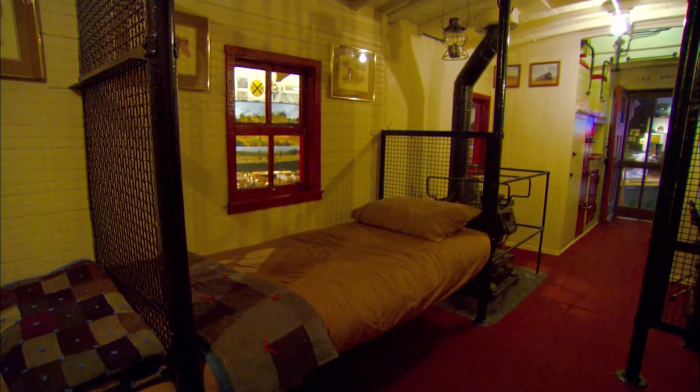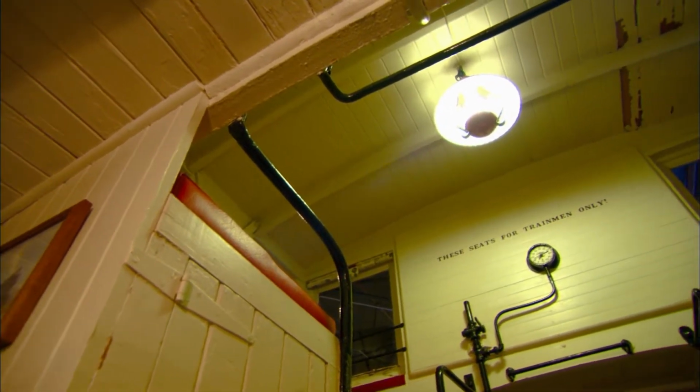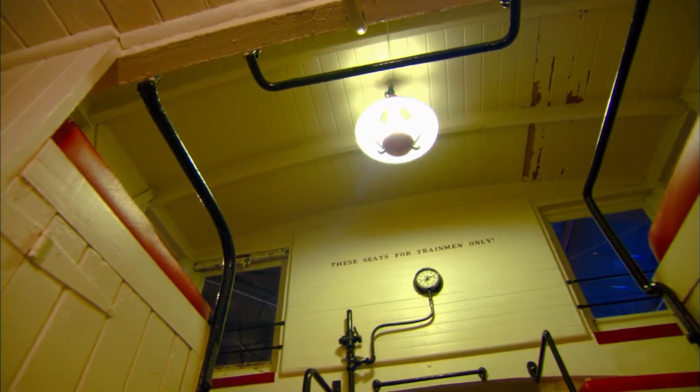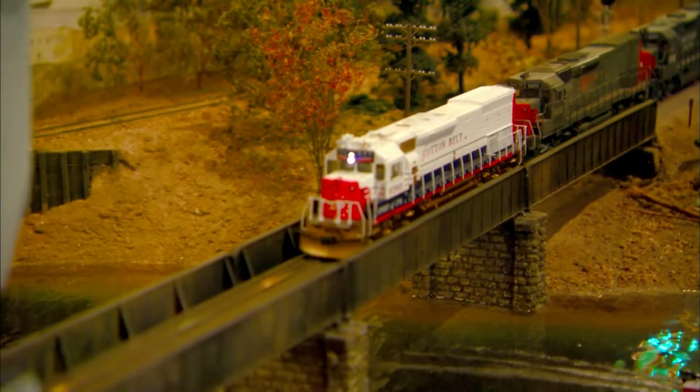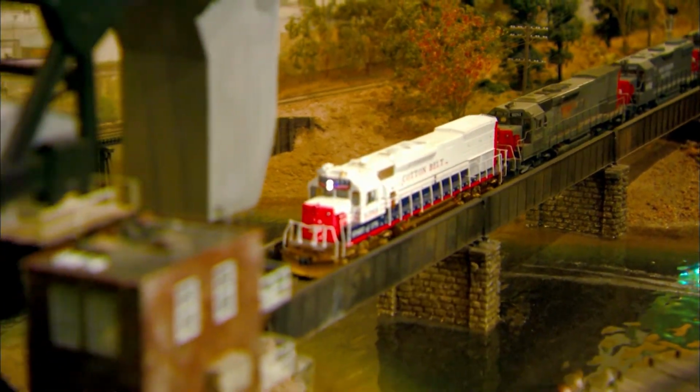The caboose is the last operating wood caboose on the Colorado and Southern Railroad, and it was in a backyard. It was about to fall apart, so we rescued it as quick as we could, got it over here, and did our own restoration of it.